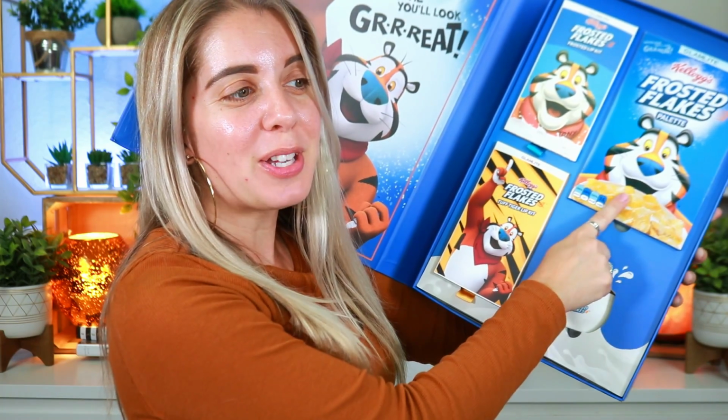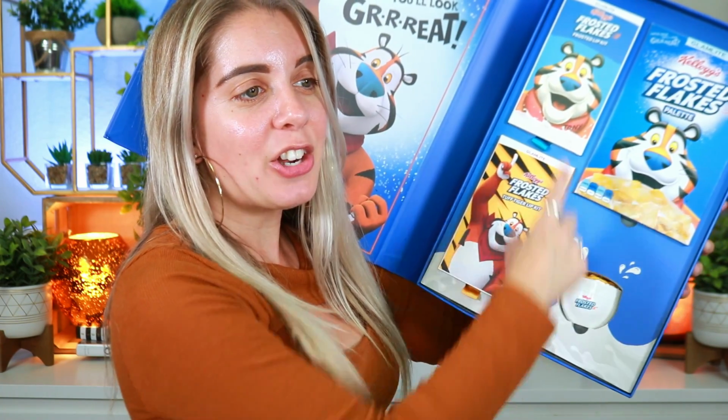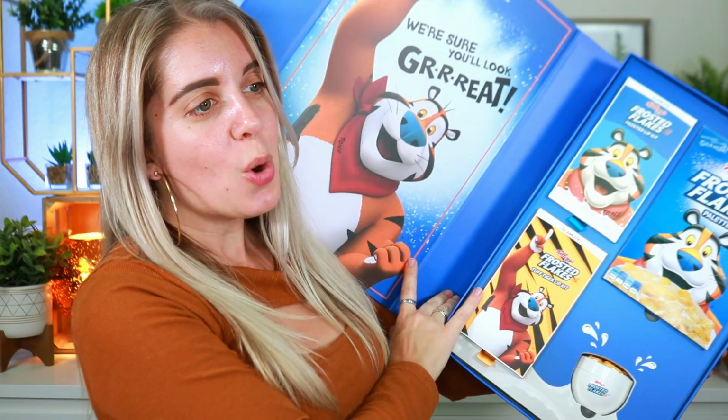So what does this PR box include? Well, it has quite a few goodies. On the inside, it has the Frosted Flakes palette, the highlighter, and two lip kits. I think this PR kit is so super cute.